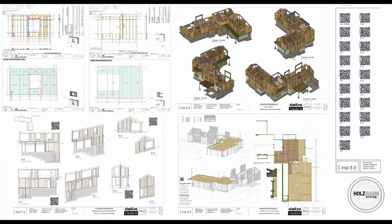We are actually collaborating with several manufacturing facilities across North America. And we decide early on which manufacturer is the best fit for the project. So what's interesting is that these outputs can also be geared towards site build support or local labor force who might want to build panels in a warehouse by hand without automation.